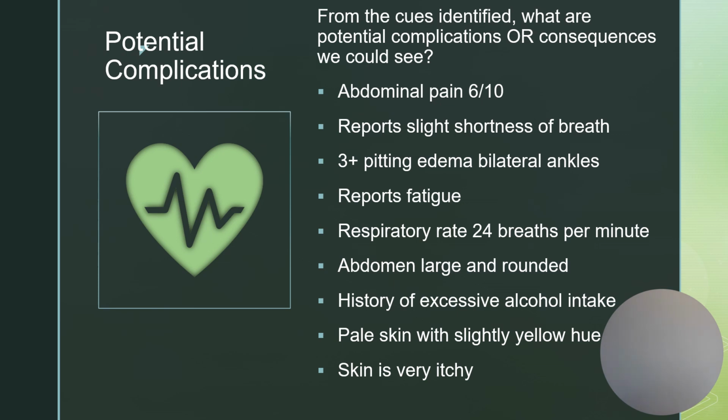That edema, this could possibly be skin impairment. When the tissues are edematous, they become more fragile, and injury is very easy to occur. That elevated respiratory rate, again, it could be a cause or a symptom of respiratory acidosis, but could definitely lead to respiratory alkalosis. And if it is not corrected, eventually it could cause some respiratory failure. That large rounded abdomen complication would be ascites. History of excessive alcohol intake, again, liver damage or pancreatitis.